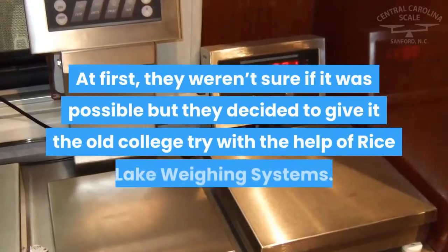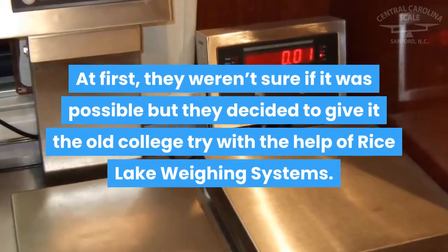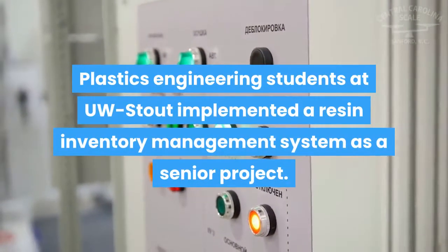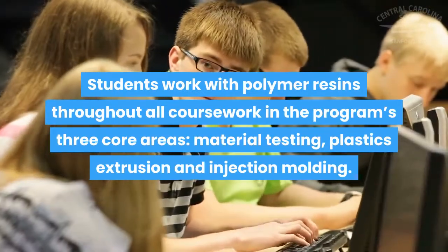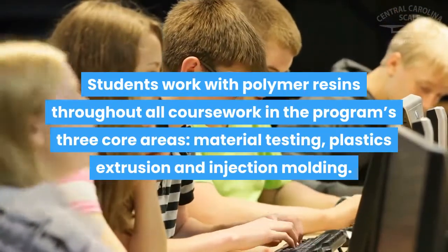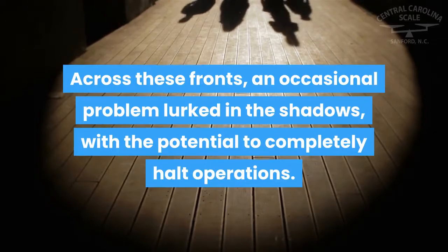At first, they weren't sure if it was possible, but they decided to give it the old college try with the help of Rice Lake weighing systems. Plastics engineering students at UW-Stout implemented a resin inventory management system as a senior project. Students work with polymer resins throughout all coursework in the program's three core areas: material testing, plastics extrusion and injection molding. Across these fronts, an occasional problem lurked in the shadows, with the potential to completely halt operations.